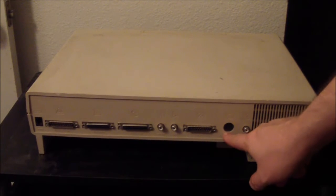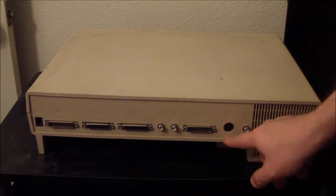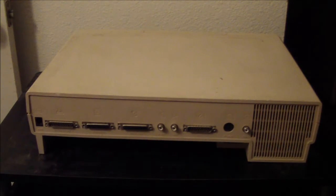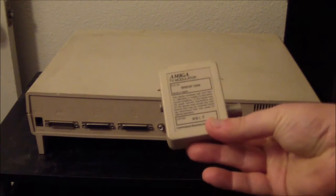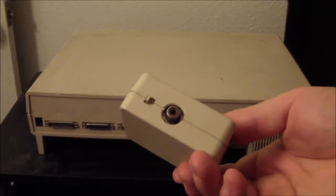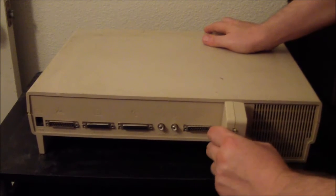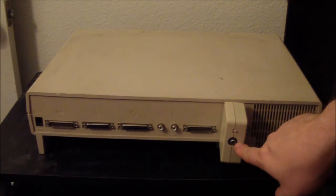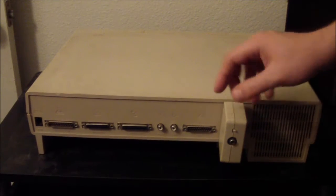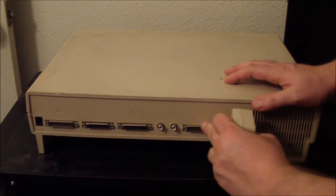Okay, so you maybe look at this and think, RF modulator, that does not look like a coaxial cable would go in there. And you're right. I don't know why it's bizarrely over-engineered like that, but you need this thing, which is the Amiga TV Modulator. This is specifically for the Amiga 1000, and it just kind of hooks on like that, and then you put your coaxial cable in there. It's a little awkward. Again, this thing sticks out like a tumor. It's not a tumor. Not a tumor.